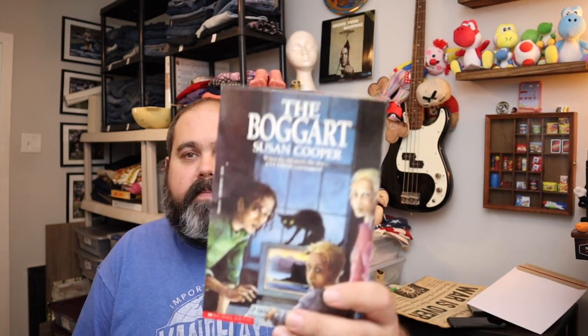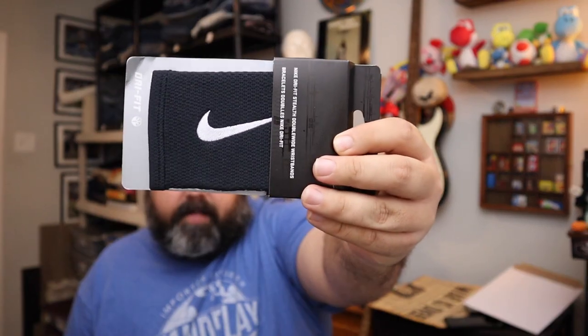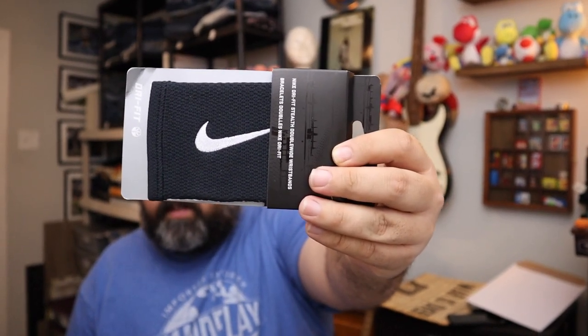Next up is a book. We got a couple of these at the bins. This is The Boggart by Susan Cooper. $3 plus shipping. Next up, Nike sweatband. Oops, upside down. Nike sweatband. Brand new in the box. Sold for $6.50 plus shipping.